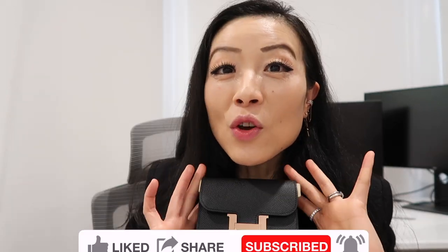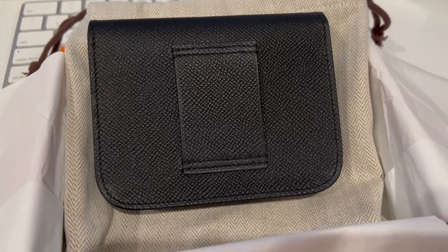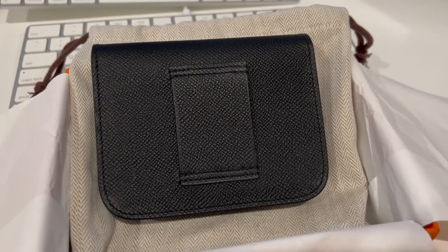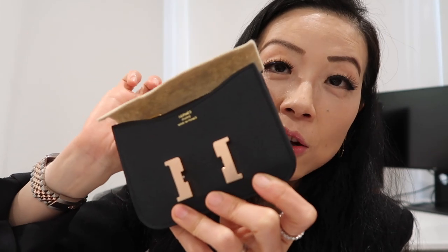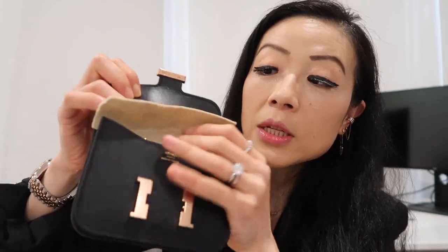For those of you who know me, black is probably not the color on my list, but you know what? Since it's so hard to get, also black is such a classic color that I can't go wrong with. I'm just really happy to get it. The back of the slim wallet has a belt loop for you to wear it as a belt bag, and then you can open it up from the flap, and then this is opened. This is the felt cloth that comes with it.